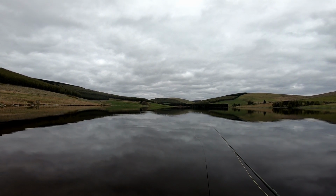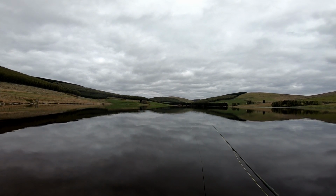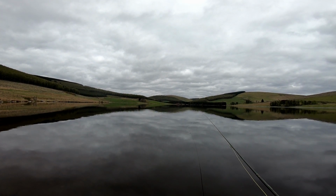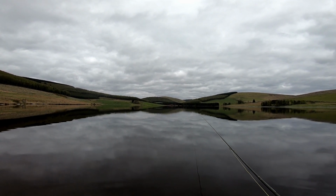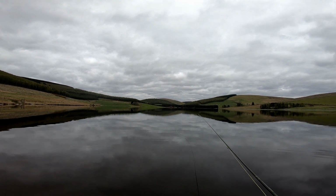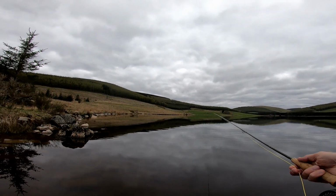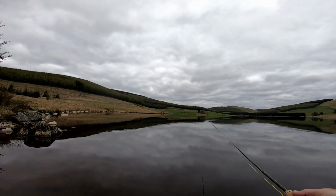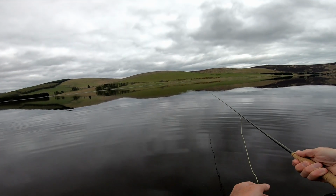Casting to a lot of these fish, the chances are they're not in the same place as I saw them. They're cruising around. It's quite difficult sometimes to determine which direction they're going in, unless they're rising steadily. See, that was probably the same fish. It rose there and then over there. I just saw one rise over there.